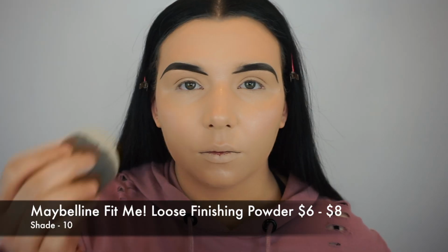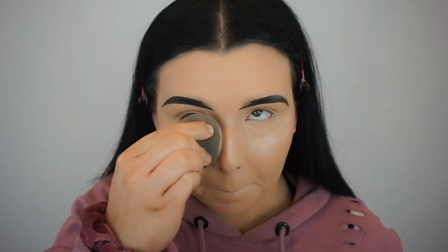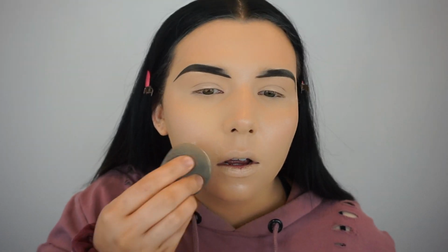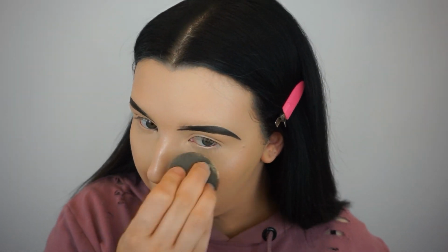Now I'm going in with the Maybelline Fit Me Loose Finishing Powder in the shade 10, but I'm only putting this under my eyes to stop the creases, my nose, the center of my forehead, and around my mouth, like my smile lines, so that they don't crease. So I'm pretty much just getting the areas that crease on me and my T-zone with this powder. So you don't want to get this powder on the areas where we just put that liquid highlight down, because then it will just mattify that liquid highlight and it won't shine through.